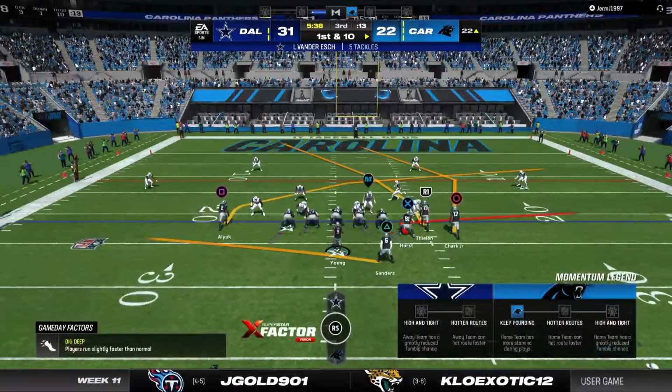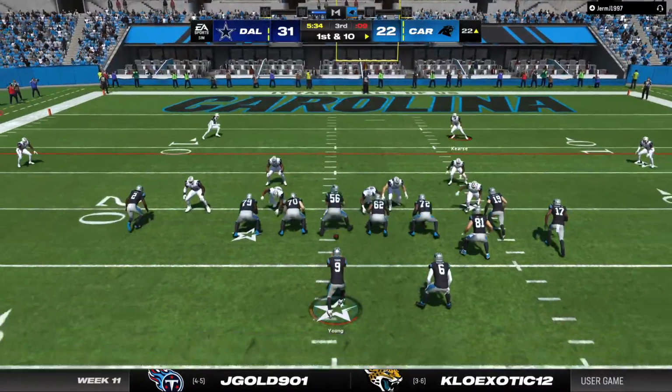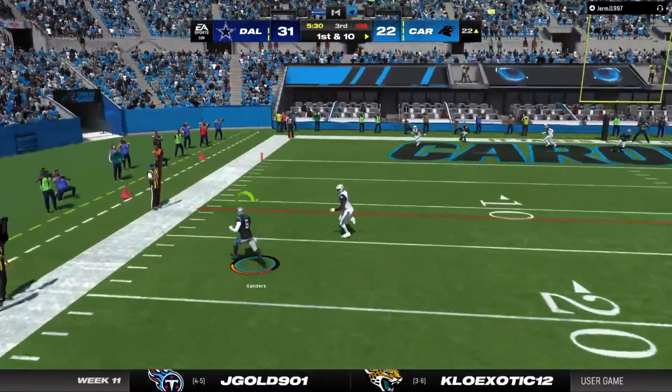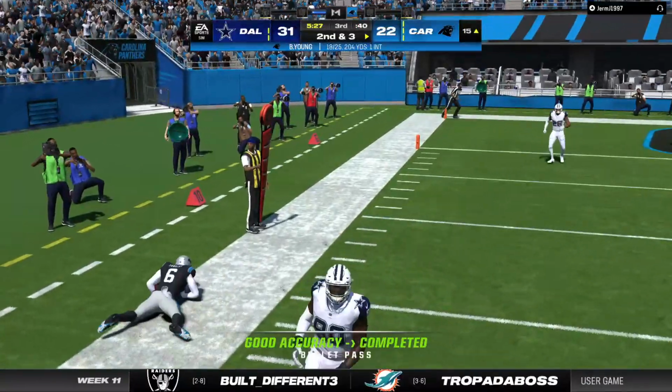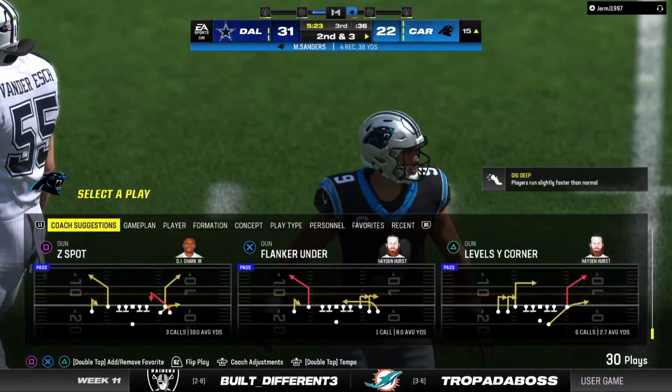Here we go. It's Young off play action. That's swung out wide to Sanders. So the completion good for 7 there. And that will bring up 2nd down.